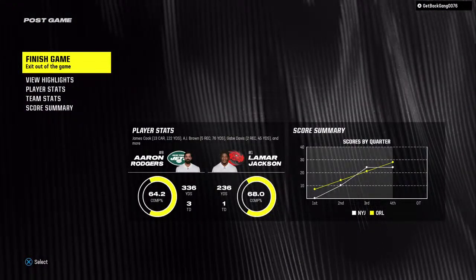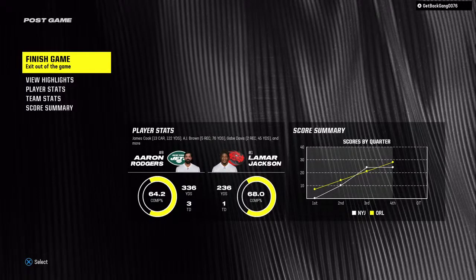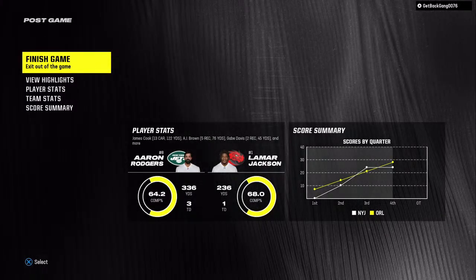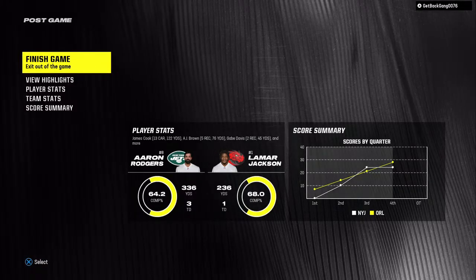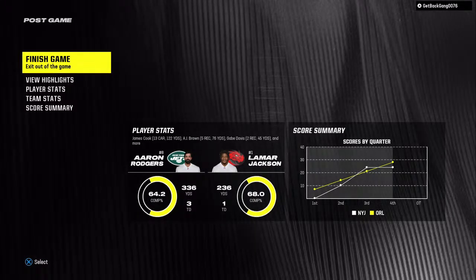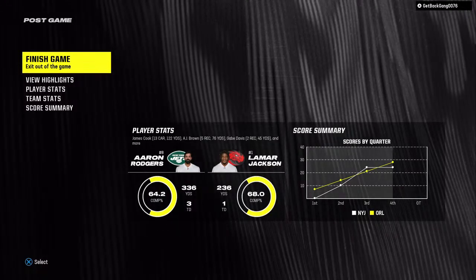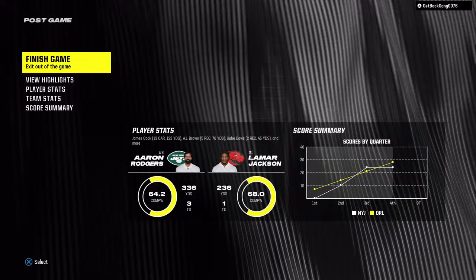So for Orlando, they just keep on rolling as they move to 9-2 with a win here. And they will hit the road next week for a date with the Philadelphia Eagles. Meanwhile, for the Jets, it's a bit of a setback as they drop to 6-4 now. And they'll get a chance to redeem themselves at home next week.